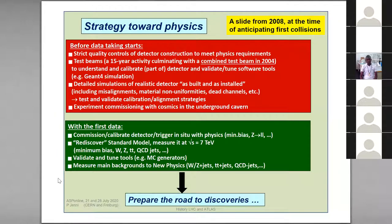And then our plan was that with the first data, one would, in a way, rediscover the known physics of the standard model. For example, looking at the resolution for the W and Z bosons, the t-tbar, and so on, looking at QCD jets. All this itself, of course, is interesting physics, but it was also used really to tune the Monte Carlo generators. So let's see how this proceeded.